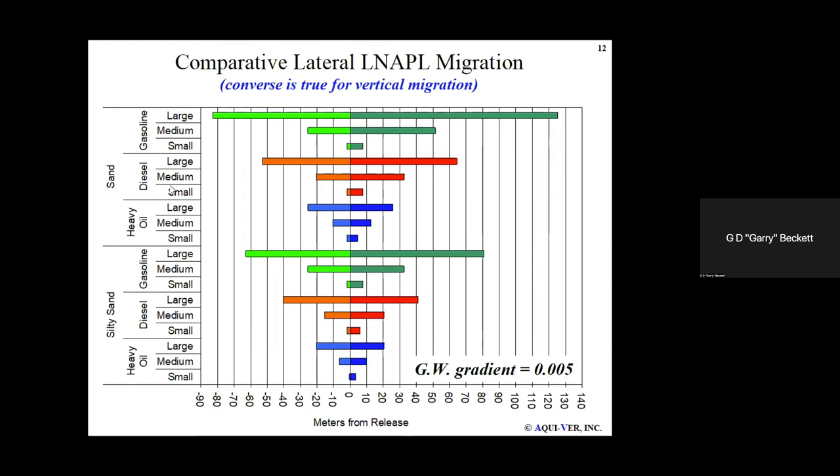This chart's a bit busy, but it's actually quite easy when you divide it up. On the top is a sandy material, and on the bottom is a silty sandy material. Obviously, these are not basalts. These are more simplified sedimentary lithologies. And then we've got three different NAPL types: a gasoline, a diesel, and an oil. That's the same for both of the soil types, and a large, medium, and small spill. So it's just kind of broken up by that.